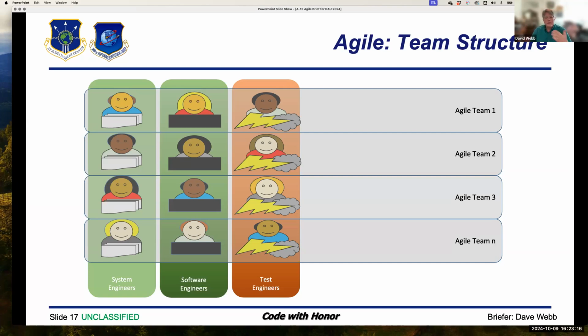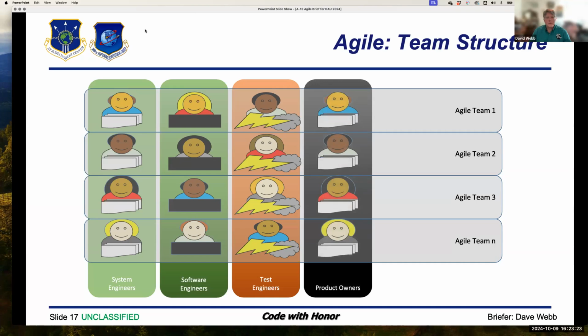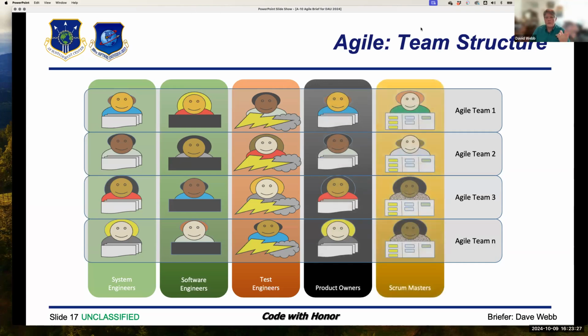Of course, we followed a Scrum process. So if you click next, you'll see we added product owners, and one more time, Scrum Masters. Now the product owners, this is a really time-consuming and difficult job, being a product owner for an OFP, because you have to understand what the pilots want, and you have to be able to translate that into what the team can do.